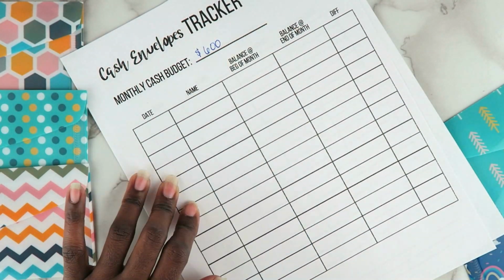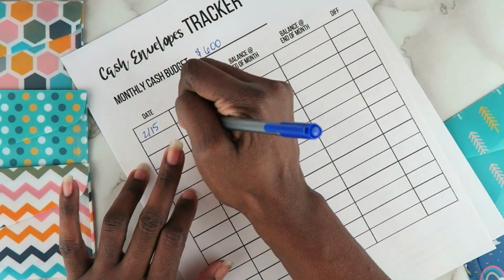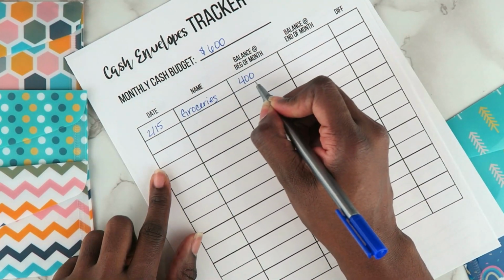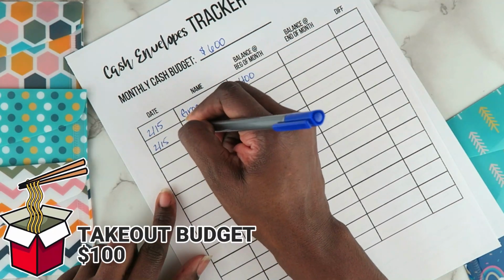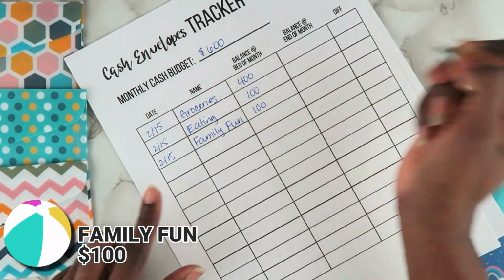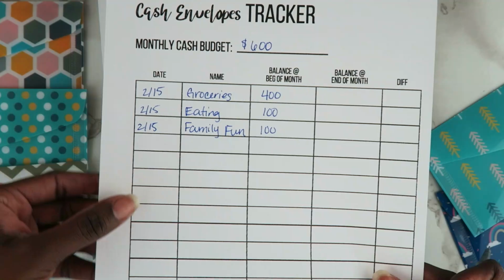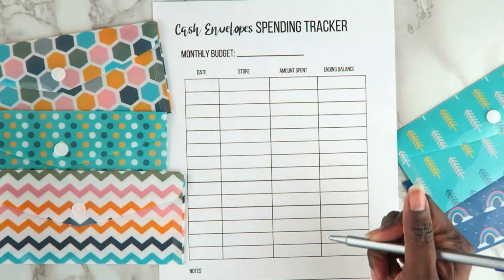So we're gonna say on 2/15 for groceries, we're doing $400. That's what we're going to spend. Okay, that's the balance at the beginning of the month. And then for eating out, we have 100, and then family fun, we have 100. Okay, so that's all you have to do at the beginning of the month. And then we're gonna put this sheet in our family budgeting binder, however you keep your printables. This cash envelopes spending tracker is where you would track everything.